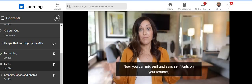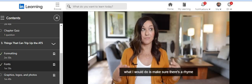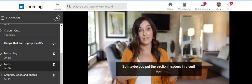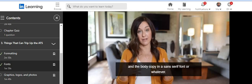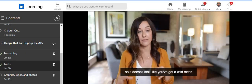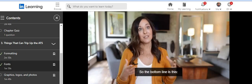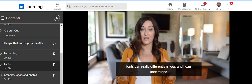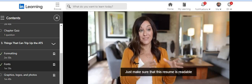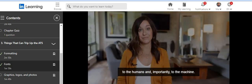Now, you can mix serif and sans serif fonts on your resume, but if you do so, what I would do is make sure there's a rhyme and a reason to that. So maybe you put the section headers in a serif font and the body copy in a sans serif font or whatever. Just make sure that you're doing something consistently so it doesn't look like you've got a wild mess on your resume. So the bottom line is this. Fonts can really differentiate you, and I can understand why you would want to differentiate yourself through your fonts. Just make sure that this resume is readable to the humans and, importantly, to the machine.